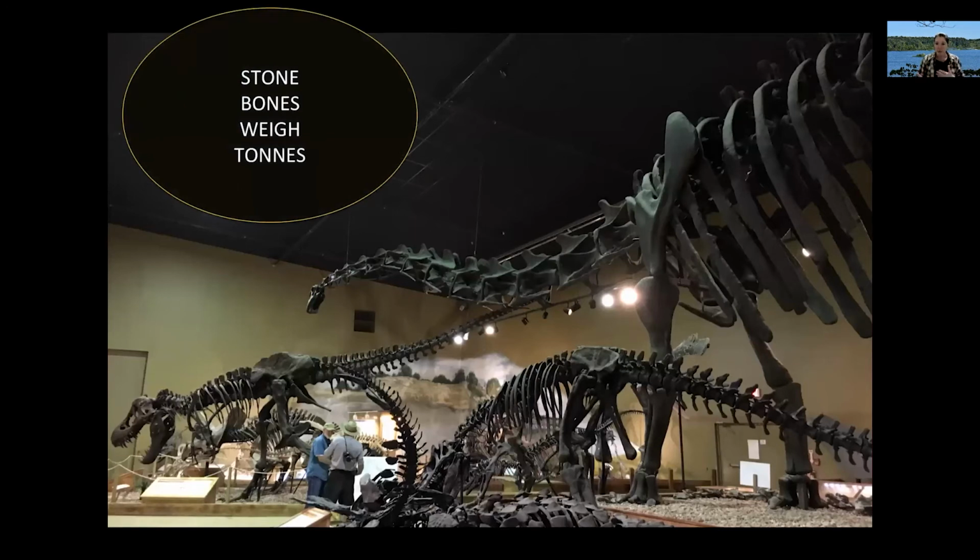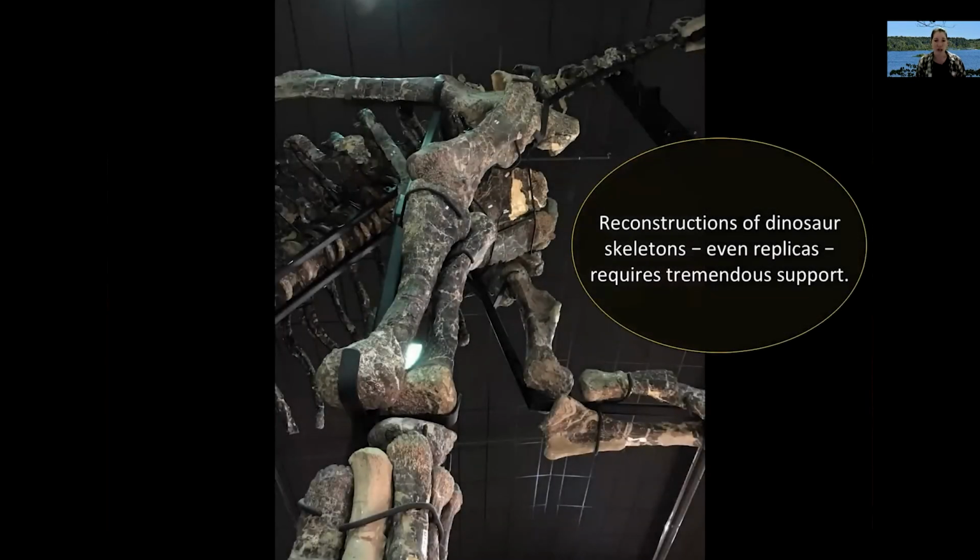Now, another reason for having replicas on display as opposed to the original fossils is that the originals are stone, and that weighs a tremendous, tremendous amount. And when you're dealing with animals that are enormous themselves, you're talking about a lot of weight. Even with the replicas themselves, you need these massive metal frameworks to support these reconstructions. And if you're utilizing the actual fossil bone within these constructs, you need even more heavy-duty support.